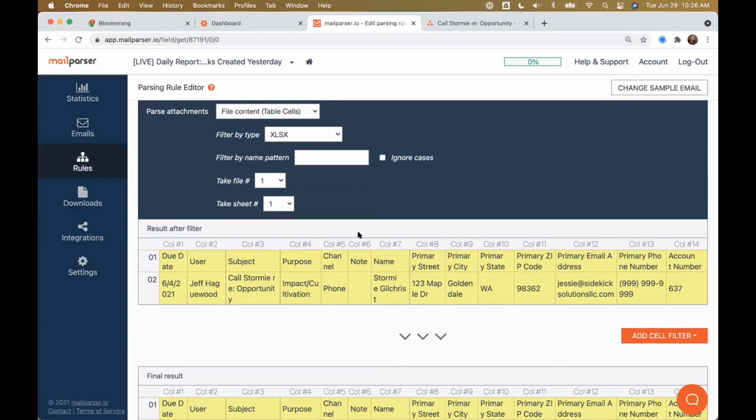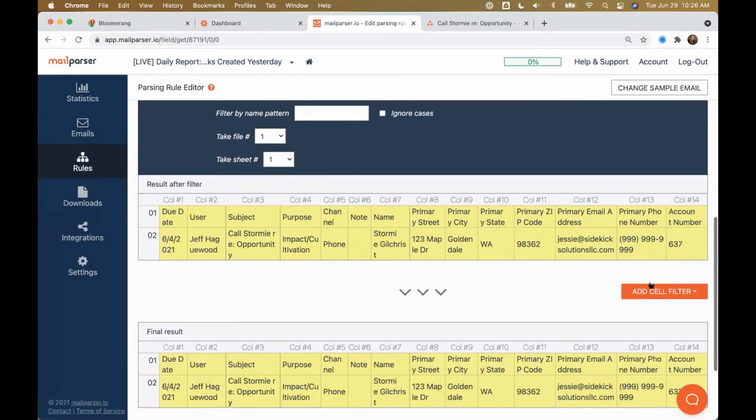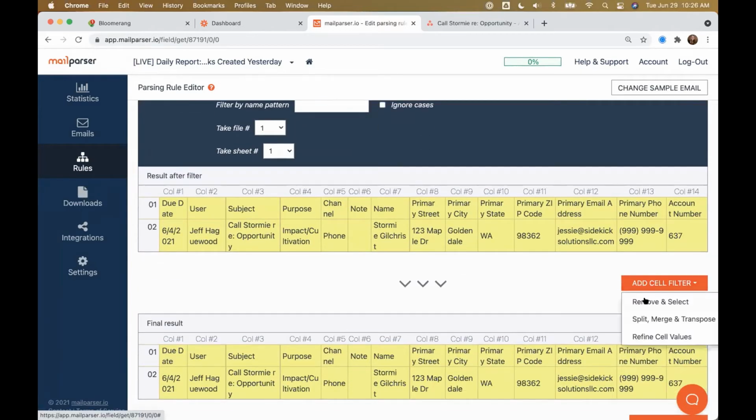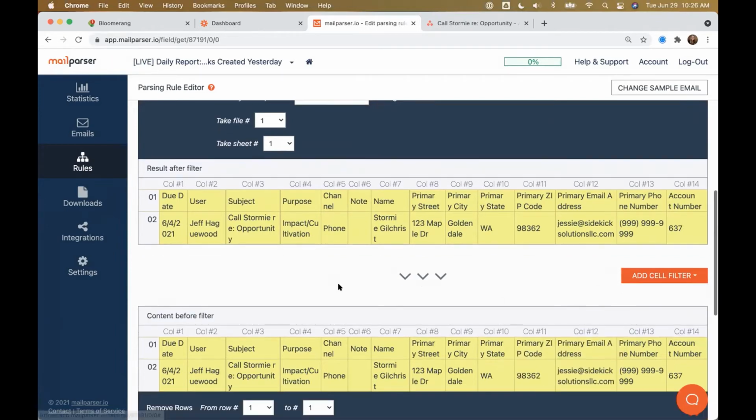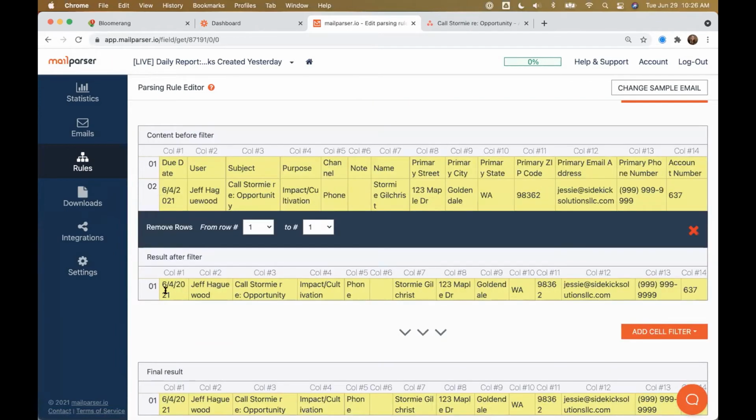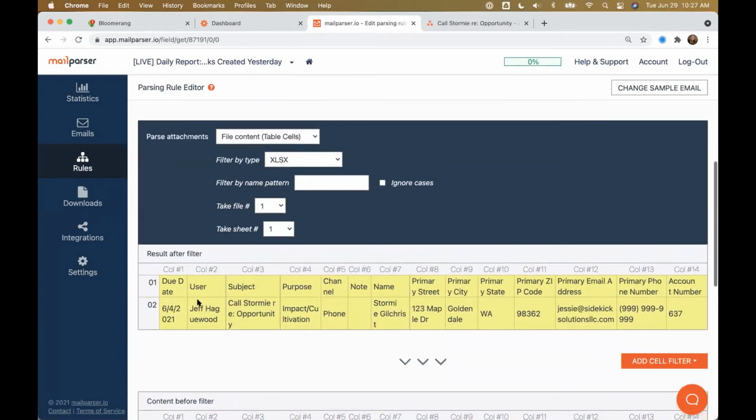Now, the only other thing we need to do is, you can see this first row every time is going to be our row of headers in the report from Bloomerang. So we'll just add a filter to remove, and we're going to remove a row. And we're just going to remove the first row. Then it will always start parsing essentially at row 2, meaning that it's not going to try and send through your headers every time it parses your report and create unnecessary tasks in Asana or create errors in Zapier.